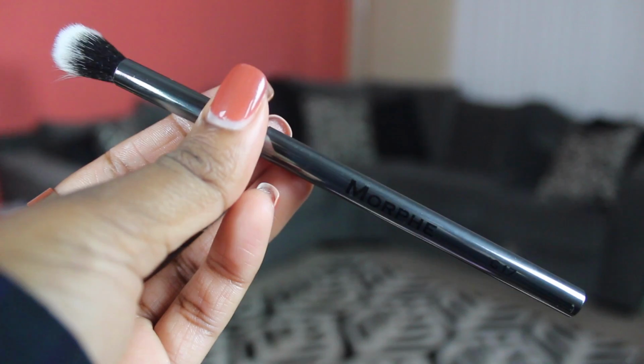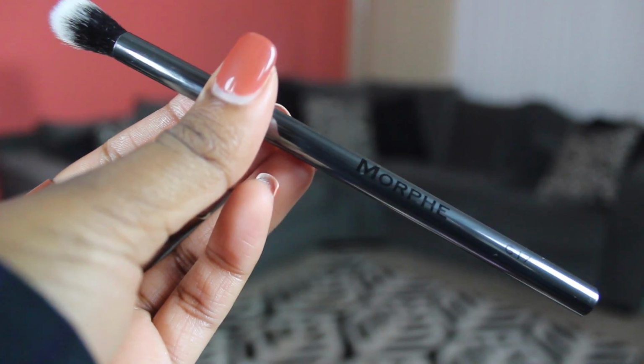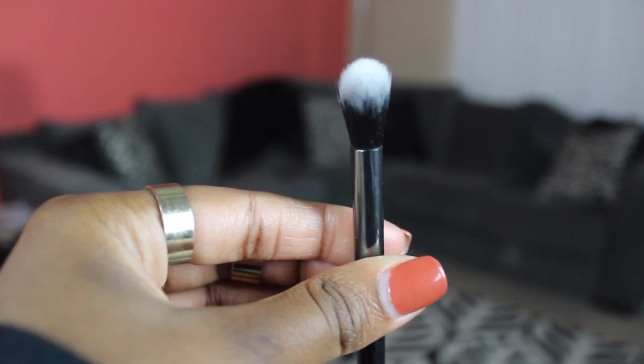And then I got a lot more eyeshadow brushes, because I feel like I always need eyeshadow brushes, especially blending brushes. I got multiple blending brushes. I feel like you can never have enough. So the only 3 eyeshadow brushes that I got from the Gunmetal collection are the G17, which is just a really fluffy blending brush. It's perfect to blend out your shadows, transition color, anything like that.